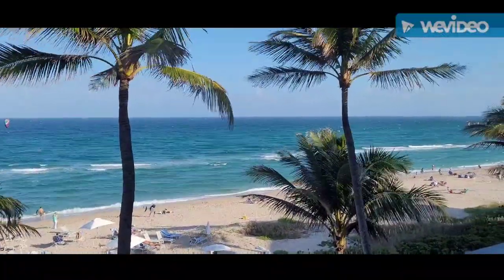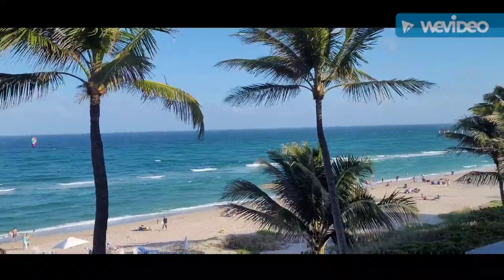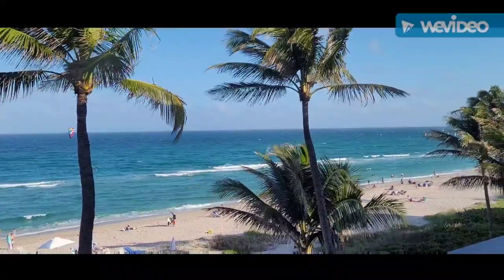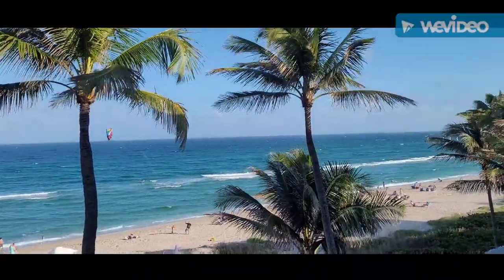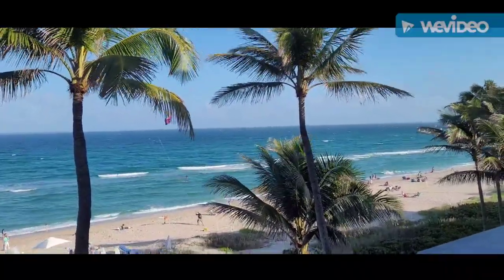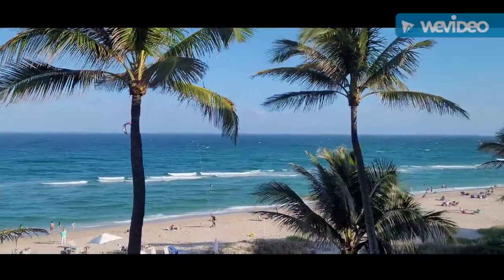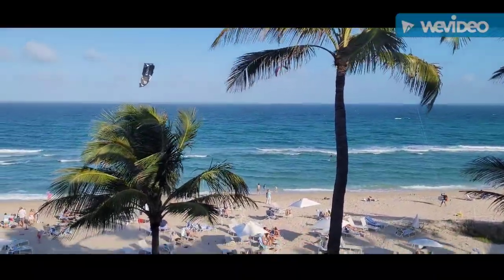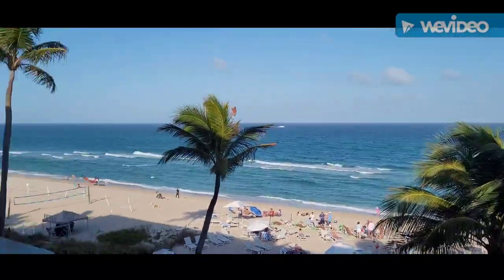I cannot describe how beautiful it is, to feel just the breeze that will touch your face and then blow your hair. It's really nice, it's so relaxing. It's just relaxing. It's gorgeous. So you could just lounge in here.